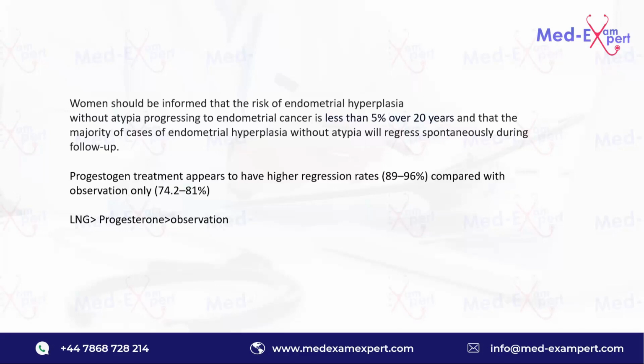Remember it this way: in the old classification, they have simple and complex hyperplasia, with atypia and without atypia. Simple endometrial hyperplasia without atypia is less than 5%. Simple hyperplasia with atypia is 12%. Complex hyperplasia without atypia is 8%. Complex hyperplasia with atypia is 28%. We can say 25%. Is it clear?